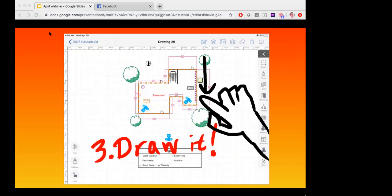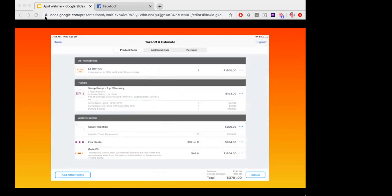And I hope you folks enjoy my picture of a hand there on the right. But you just place your finger on the screen, drag down, draw a line. That line represents that particular type of service. And then once you are all done with your drawing, ArcSite will tally and keep track of everything you've drawn here and create a report.